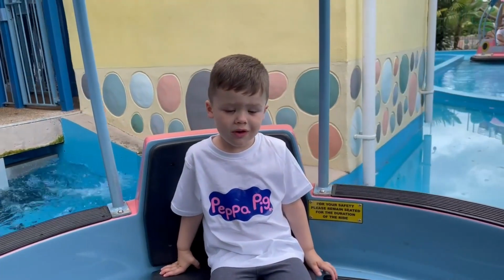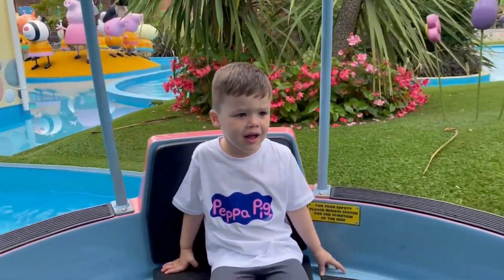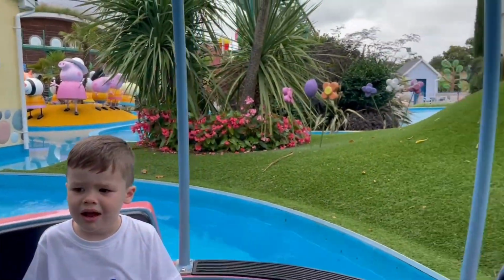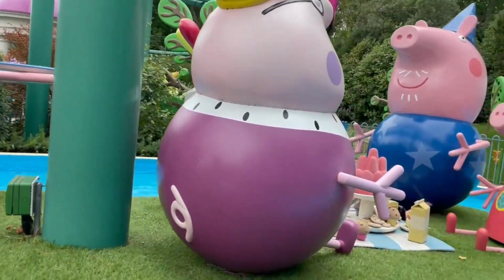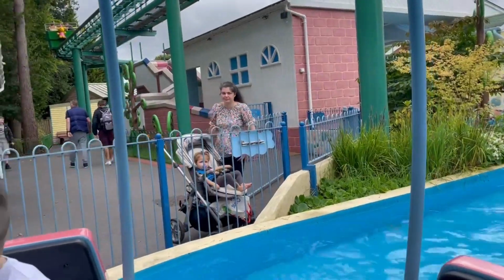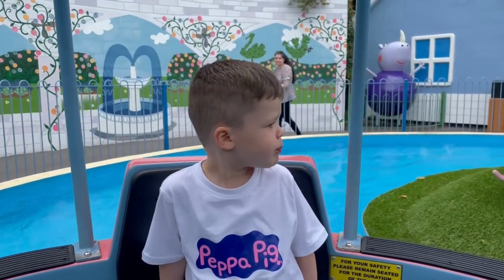Yay, Edison! We're on the boat ride! Grandpa Pig's boat ride. This is fun. Oh, we're bumping off the sides. Nice scenery again. All the Peppa characters are having a party, having a picnic. And there's Mummy and Emma waiting for us. Is this fun? Yeah, this is cool, isn't it? Whee!